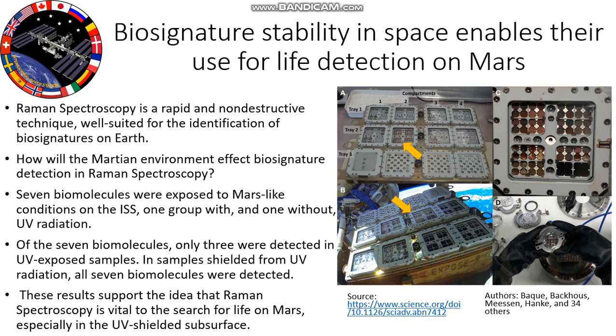On the other hand, samples shielded from UV radiation showed remarkable signal preservation, with chlorophyllin and quercetin detection close to the control samples that never left Earth, despite being exposed to extreme temperature cycles, Mars-like atmosphere, and ionizing radiation. So these results support the idea that Raman spectroscopy is vital to the search for life on Mars, especially in the UV-shielded subsurface. And Rosalind Franklin will be equipped with a 2-meter drill to search for these biosignals.